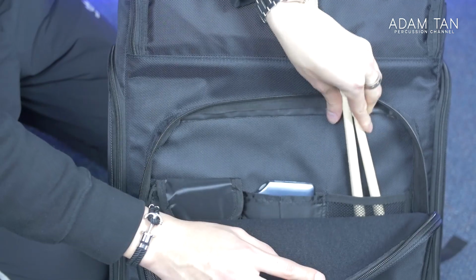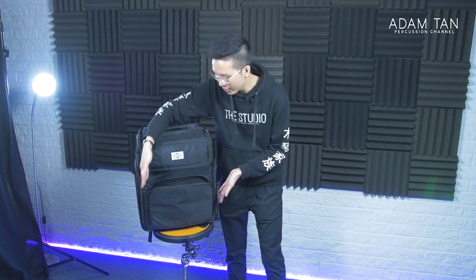pens, pencils, mini drumsticks. I'm not really sure why there are three pockets that are exactly the same size, but have three completely different ways of using them. That's a bit strange to me, but it works. And as for this entire pocket, you could actually fit in a mini tablet or a large book, or maybe even an audio interface. So it's very usable.